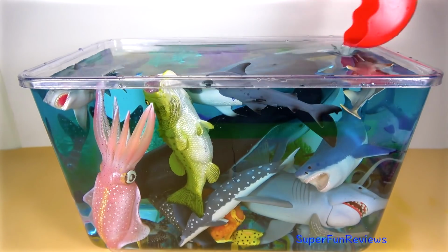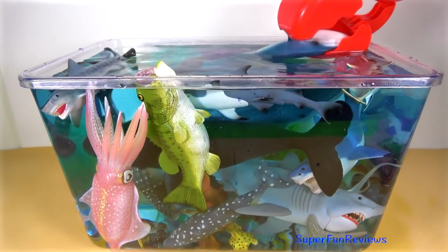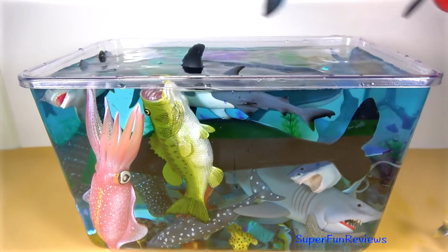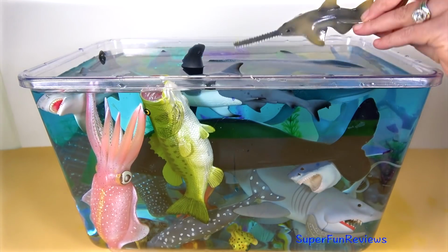One of my favourites is the Megalodon. You can see the new Megalodon shark just above Jaws in the aquarium. I'll give you a better look later. Oh, we flipped one out there. What was it? Oh, a sawfish.